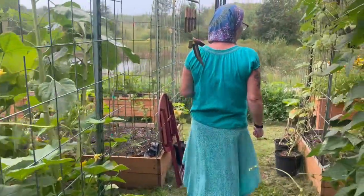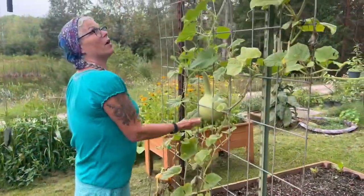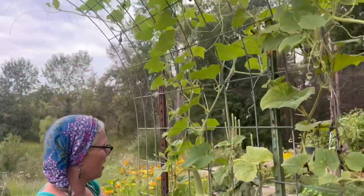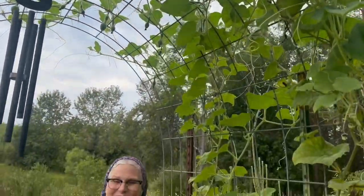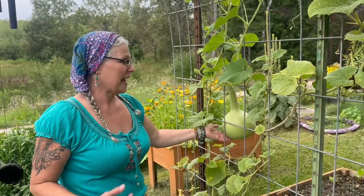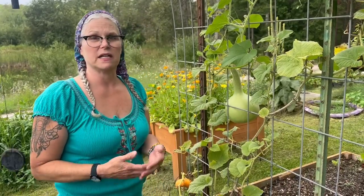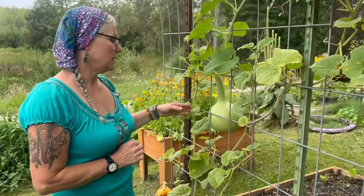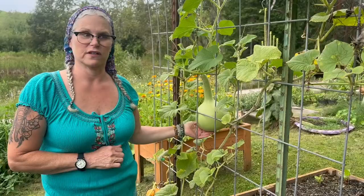And then here we have a birdhouse gourd. Of course, we won't be harvesting that, but this is a big deal here too, because I planted these in March so that I could actually have a gourd go all the way through the process, because here in the UP our growing season is such a short growing season. And having this outside now, you can see how big the birdhouse gourd has grown.